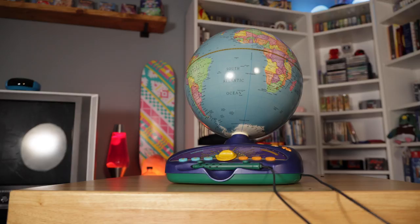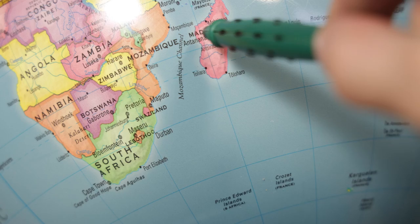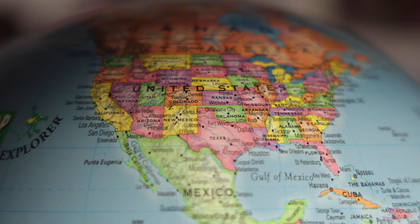It's an interactive globe that can teach you information about all the different countries in the world, including its population, major cities, its capitals. Zambia, South Africa, Madagascar. That has all these different game modes so you can learn all about geography in fun and exciting ways.